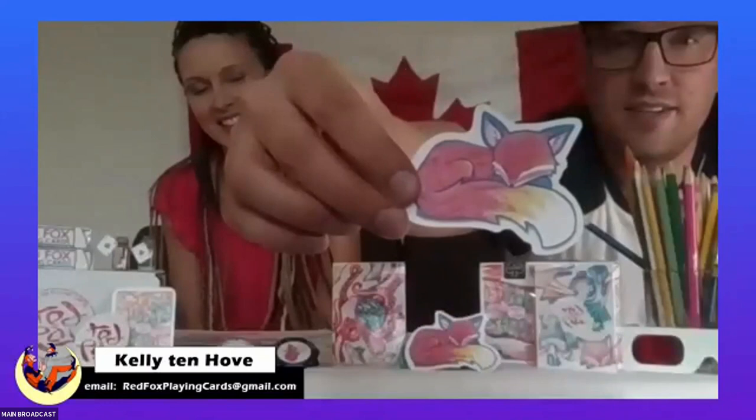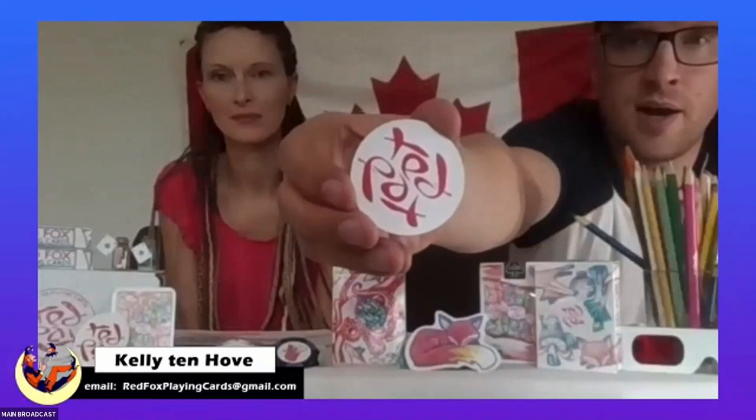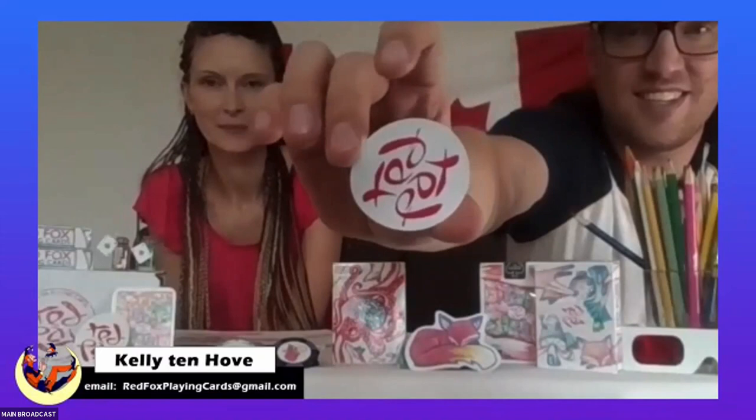Very cool. And I also have our logo. A lot of people don't know, it's actually an ambigram. So you can see it says Red Fox when you read the words, and when you rotate it upside down. That's great. Do it again. Yeah, so there's Red Fox, and then upside down. So fun.